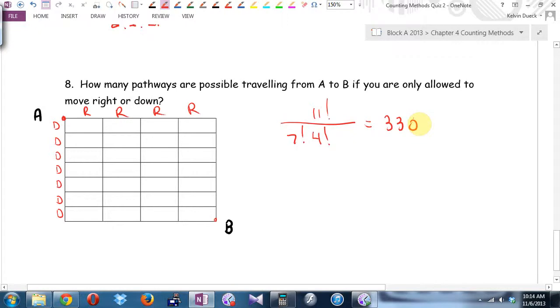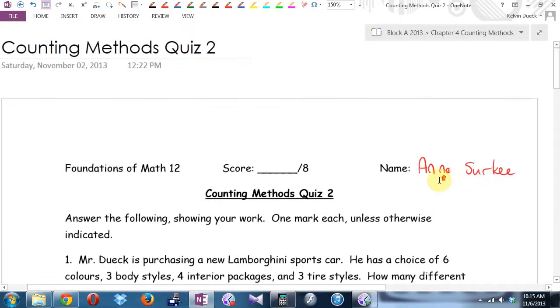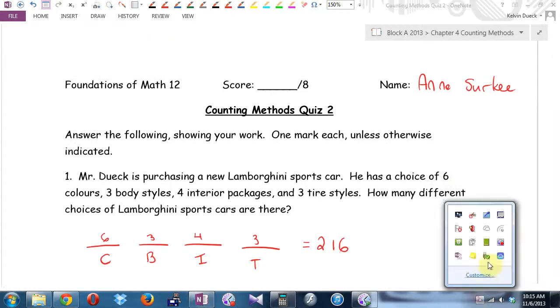Okay? By the way, if you're ever wondering how computers design airline routes and airline flights, it's basically a giant network like this, and it starts looking at optimal paths and pathways. We're starting to do also some network theory. Some. It's much more complicated, but it starts here. Can you give yourself a nice clear score out of, count them, 8, please?